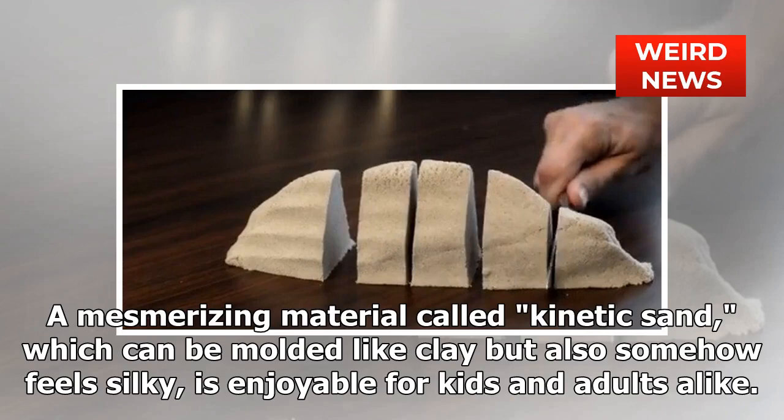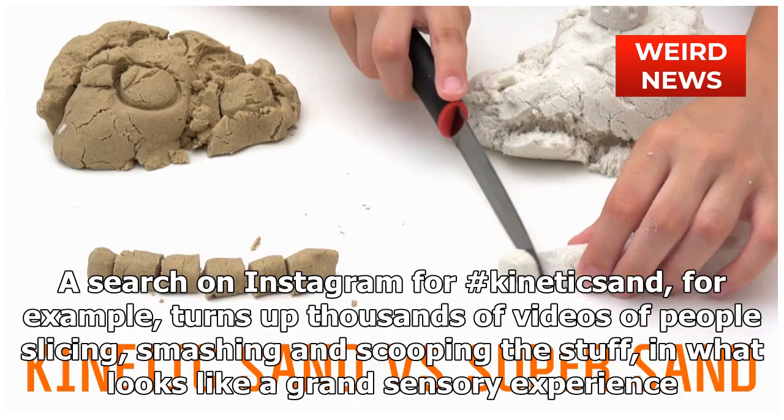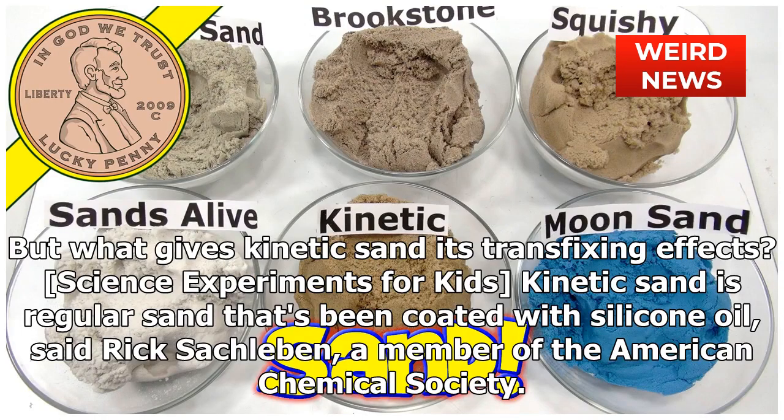Mesmerizing material called kinetic sand, which can be molded like clay but also somehow feels silky, is enjoyable for kids and adults alike. Search on Instagram for #kinetic sand, for example, turns up thousands of videos of people slicing, smashing and scooping the stuff, in what looks like a grand sensory experience. But what gives kinetic sand its transfixing effects?